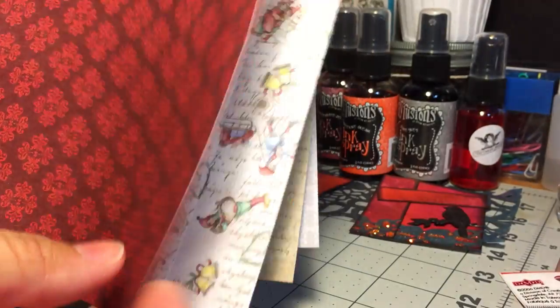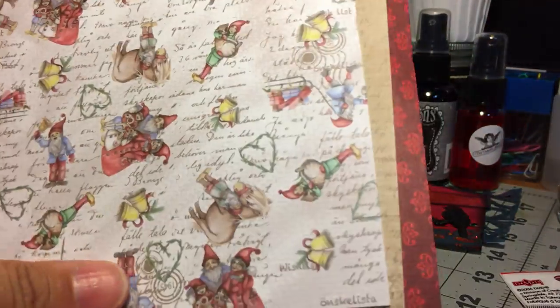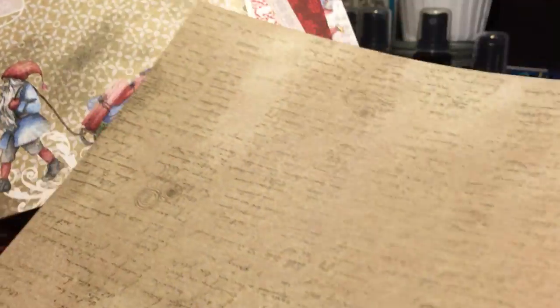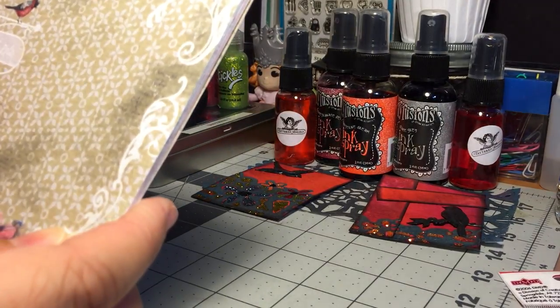Although, I'm already having some thoughts on a flipbook with this. Maybe I'll scan it before I use it. Look at how cute this is. I'm thinking that's what I'm going to have to do, because I feel the need to use it.